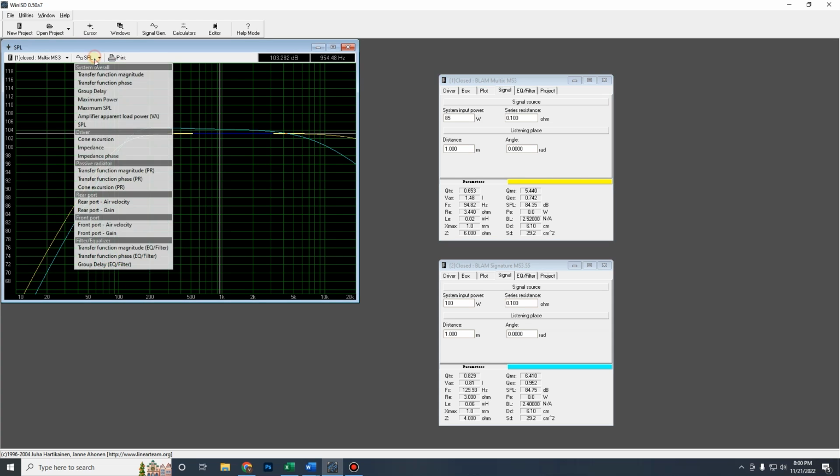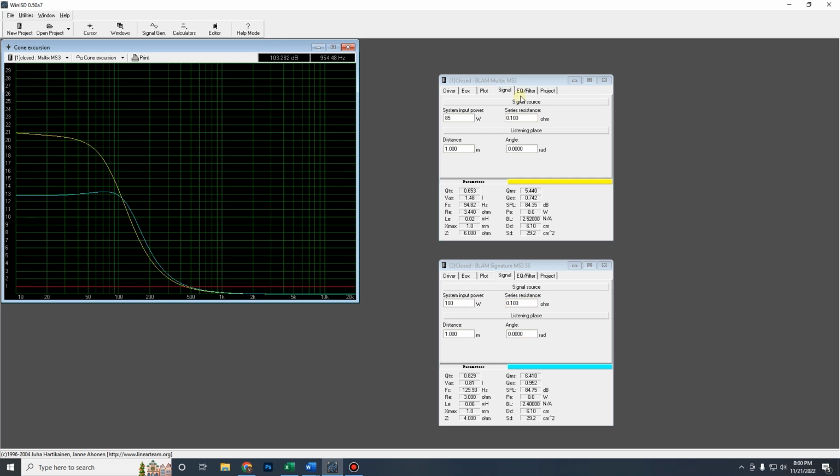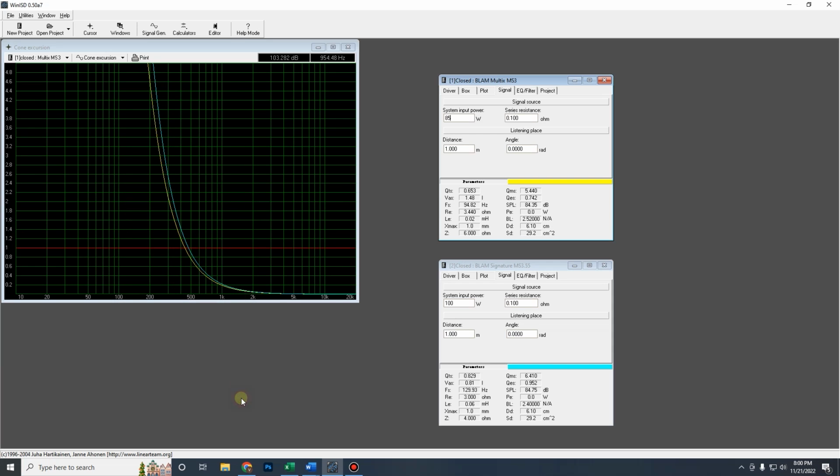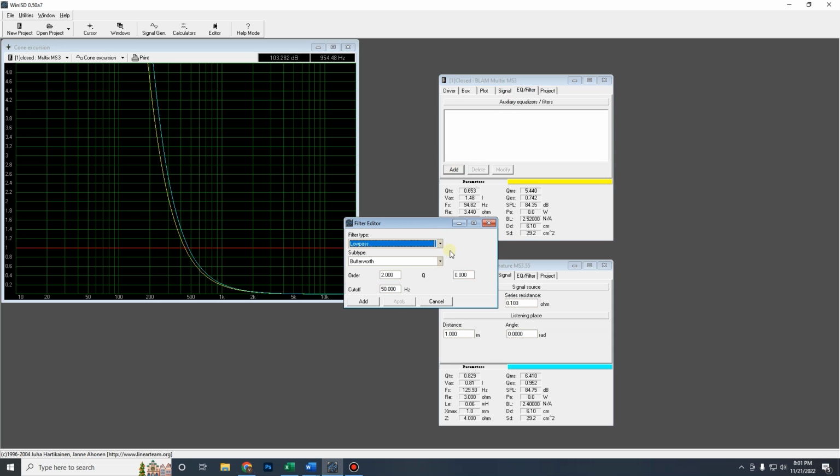Let's look at the excursion. This is going to be way up since we do not have crossovers applied. Let's also get a higher resolution on the excursion. Let's go up to 5 millimeters just so we can see better. So let's say this is what our end result is going to be. Let's see how low these can play.